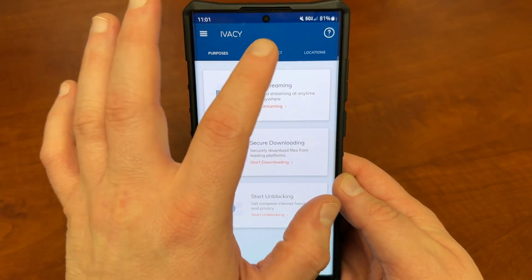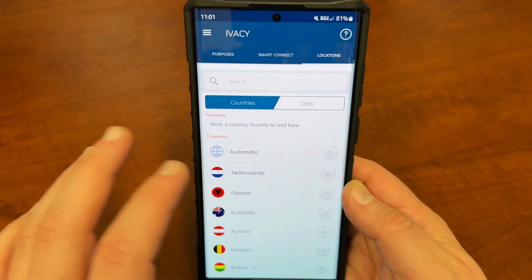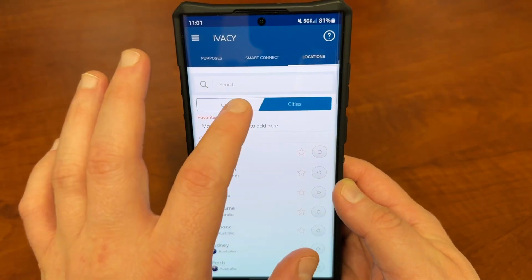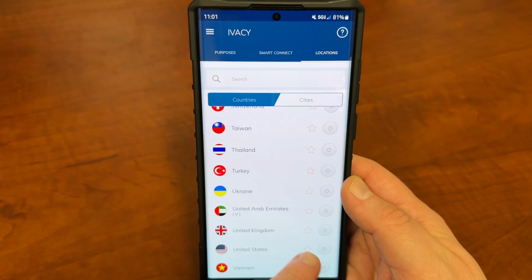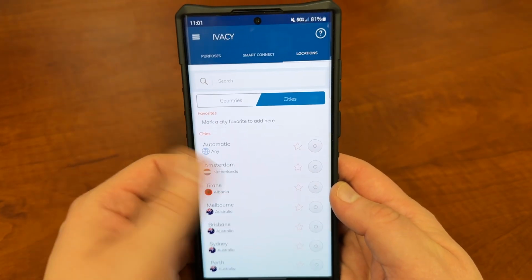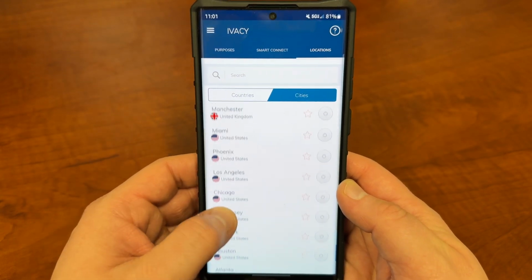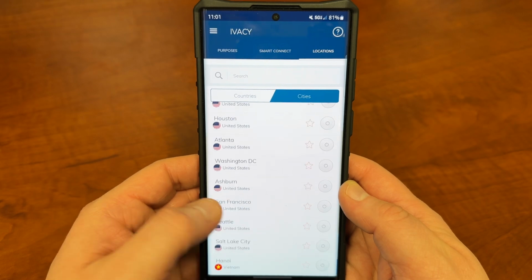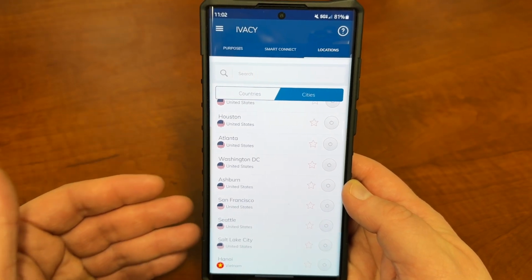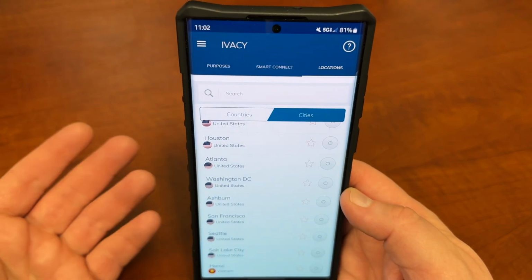Now, I want to show a few more of the more advanced features. Again, you can choose a specific location. You can even choose a specific city. If you go within a specific country, like for instance, the US, go into this country, you can actually choose specific cities within there from this tab. At the bottom, you'll see they have Miami, Phoenix, LA, Chicago, New Jersey, New York, Houston, Atlanta, Washington, Ashburn, San Francisco, Seattle, and Salt Lake. Usually it just chooses the one that's closest to you so you get the fastest connection.